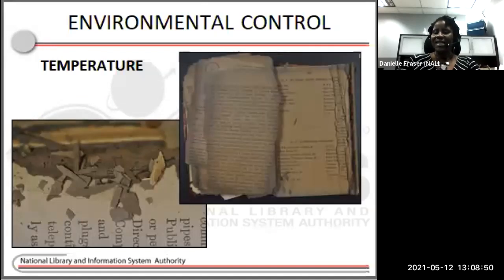A collection's lifespan can be significantly improved just by keeping cool temperatures. This is because the higher the temperature, the faster the rate of deterioration. In fact, every 10 degrees Celsius increase in temperature causes the rate of chemical reactions to double. So if we lower the temperature, we can slow the rate of deterioration.